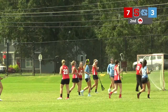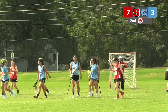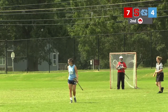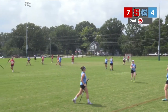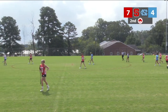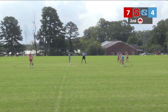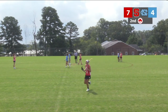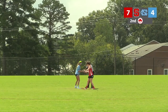Spin move, trying to get through. Shot and goal. A magnificent shot. Great goal there. Lindsay with the spin move and power shot to cut that lead to 3 for the Tar Heels. Score is now 7-4, NC State leading. So with 8 minutes, 48 seconds, State's lead only by 3 here. So these draws just get more and more critical as we go.